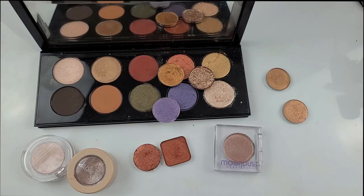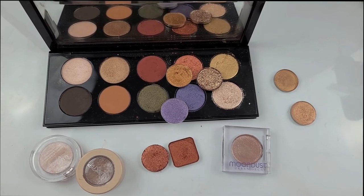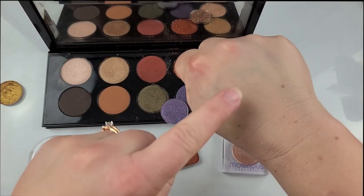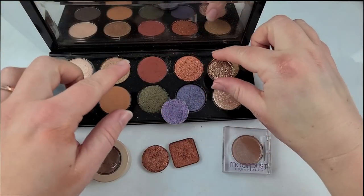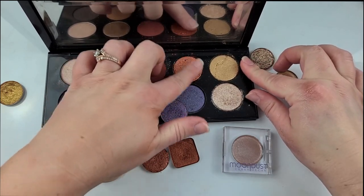All right, let's take a look at particularly these four shades and see what I have in my collection. Okay, so I grabbed a couple of my shadows. We're going to take a look at some different options, alternatives. These are not dupe shades by any means, but there we go. Let's go ahead and get the main swatch on this arm, and then we can do all the fun stuff on this arm, I guess.